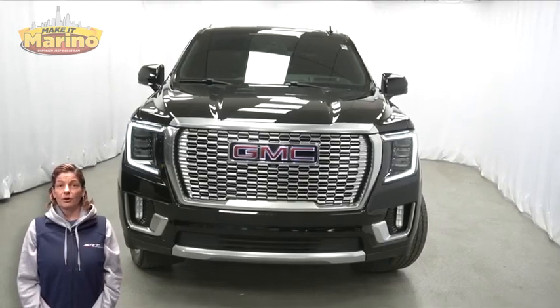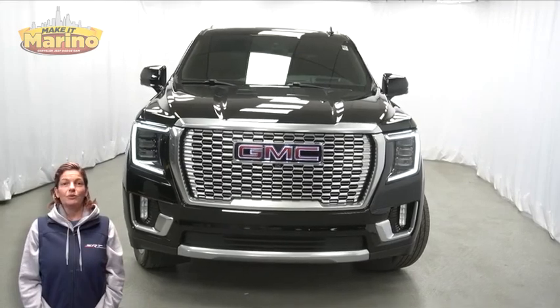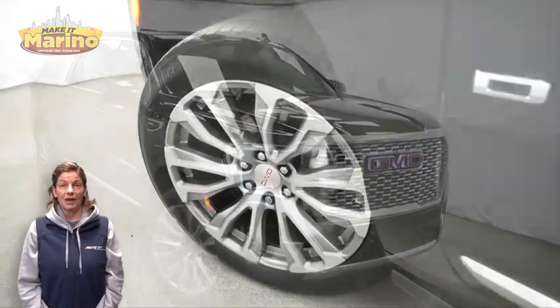Have you been searching for the perfect SUV with safety and reliability without breaking the bank? Take a look at this 2021 GMC Yukon XL Denali in Onyx Black.